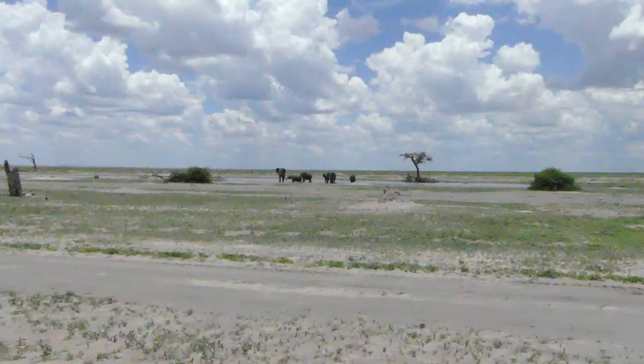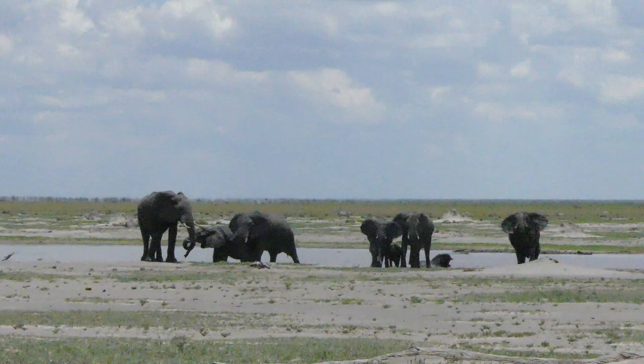There's a lot of rain down south at the Savute Marsh area, which is interesting, that the rain kind of stops there, but here it hasn't rained for a long time. And this thing I found quite interesting.